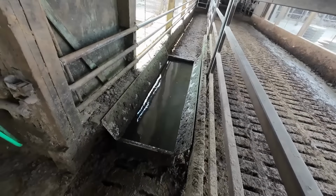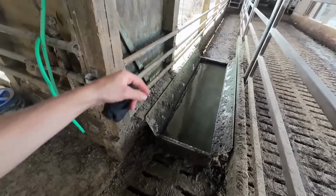Got the bath mixed up. Just put 4 gallons in with all that water.